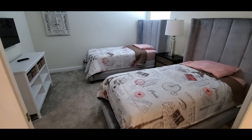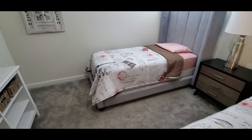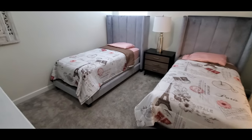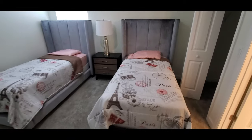And then the first of the upstairs bedrooms, which has got twin bedrooms in there. It's nice to have twin bedrooms. It adds some flexibility for your renters in terms of sleeping accommodations. And again, decent sized room, great furniture. Carpeted in all the bedrooms.